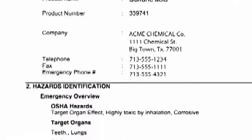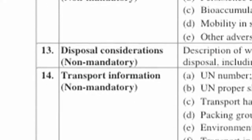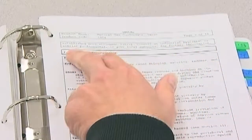The safety data sheet is a 16-section, detailed informational bulletin prepared by the manufacturer or importer of a chemical. The safety data sheet provides information on the chemical, warnings, and appropriate PPE needed to work with the chemical.